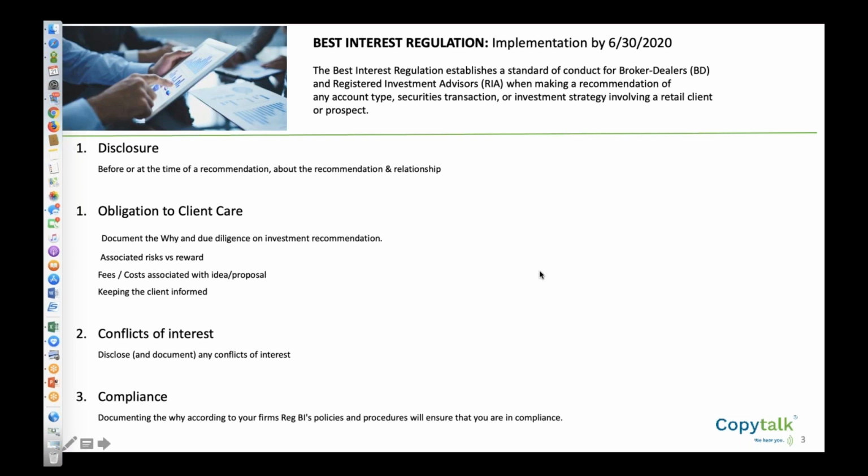The first tenet, in my opinion, is disclosure. We always need to make disclosures. This is nothing new. However, I believe that the regulation, and based on what your firms are requiring for each of you in their policies and procedures, is that you go deeper into the disclosure. The regulation is basically stating that at or before the time of a recommendation, regardless of what the recommendation is about, you document why you're making the recommendation and what relationship you may or may not have with that particular investment as well as that client.